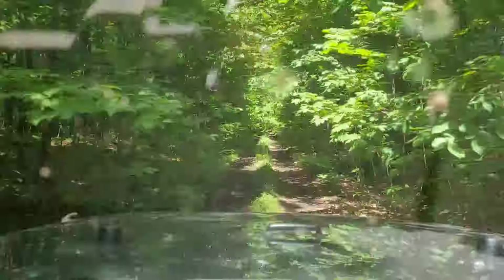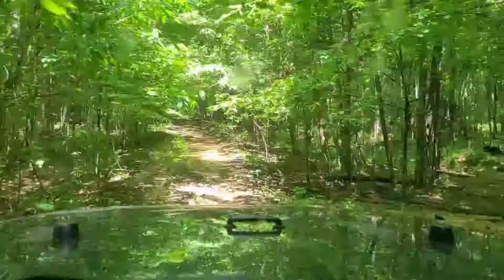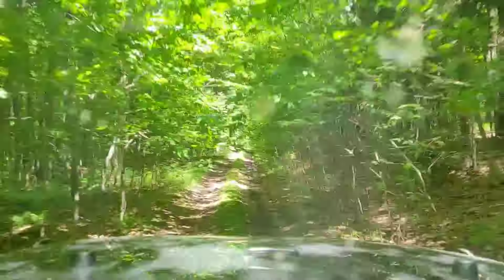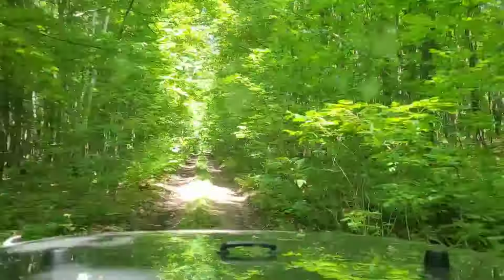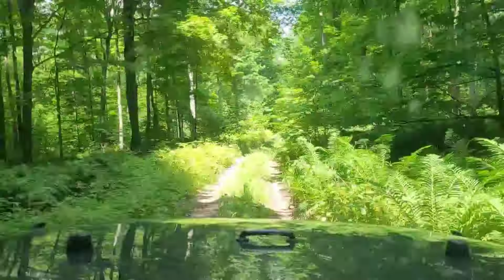We could have tried to get around the truck there. There was some space there, but we didn't want to risk either hitting the truck or getting ourselves stuck right next to the truck, because that mud hole was probably 35 or 36 inches deep, and it just really didn't seem worth it when we had another route available.